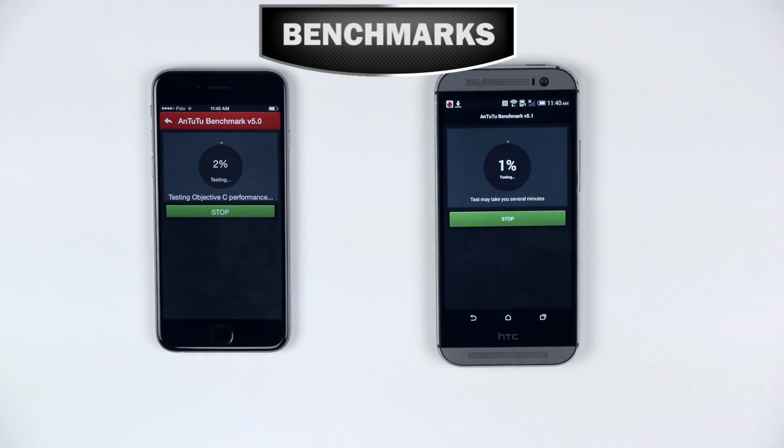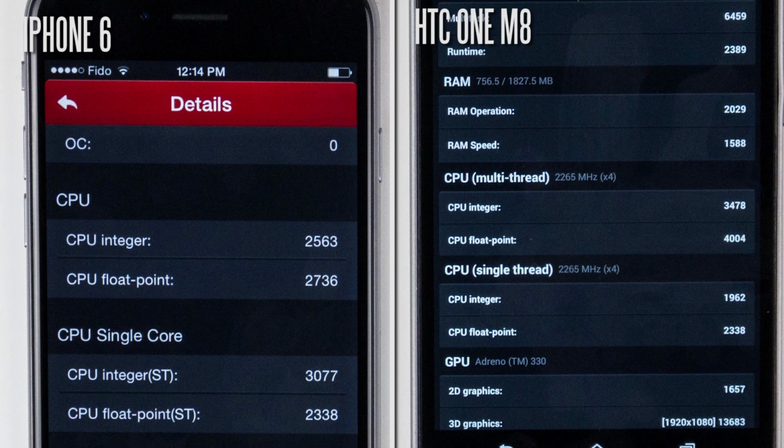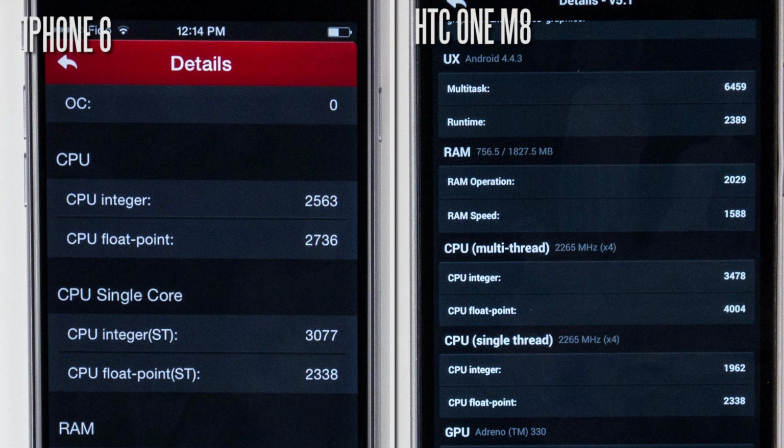And in order to do that, we're going to do an Antutu benchmark. Now, looking at the scores, you can see that the HTC One has a slight advantage in terms of multi-core threaded applications according to Antutu, but in terms of single-core applications, the iPhone's A8 processor certainly has a huge advantage compared to most Snapdragon 801 chips.